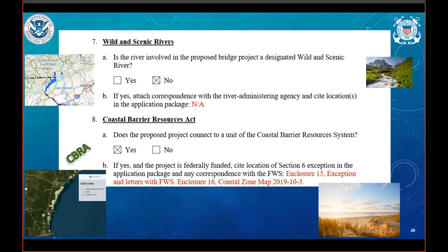Wild and scenic rivers compliance is pretty self-explanatory. More often than not, this isn't going to apply, but if your proposed bridge does indeed cross a waterway listed in the National Scenic Rivers Inventory, then this is a spot where you'll note your consultations with the National Park Service and related enclosures. For Georgia, it looks like the only river is the Chattooga River near where Georgia, North, and South Carolina meet, which is well inland, so likely not a concern.